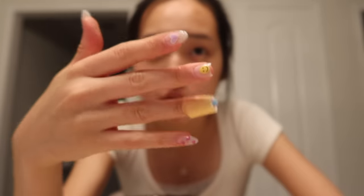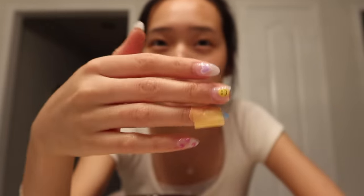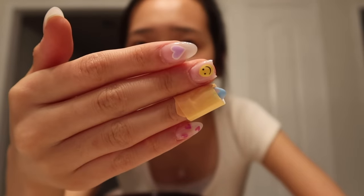I also broke my nail today. I literally broke it by flushing the toilet. It's been only like 3 days since I got them done, and one already broke.